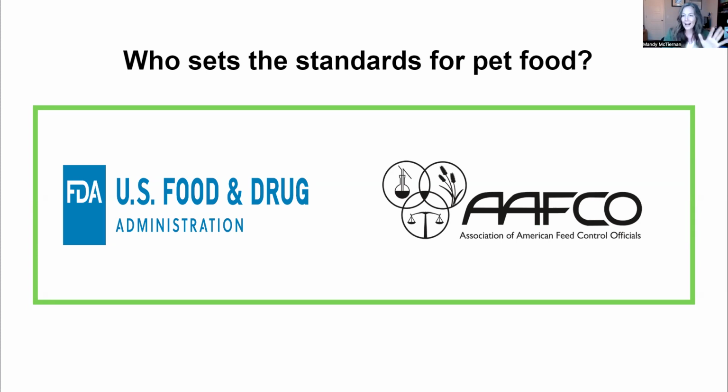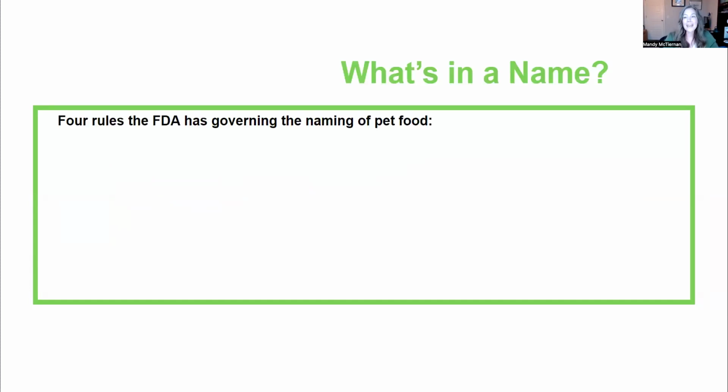So at this point, before I switch to the next slide, that bag of food that you have handy, I want you to grab that bag. Sorry, I'm being kind of loud. And I want you to look on your bag for the name of your food. Mine is real turkey and garbanzo bean recipe. So look on that bag of food of yours and take note of the name of your food. Now, the name of your food can actually tell us quite a bit, not everything, but quite a bit about what's inside your bag.